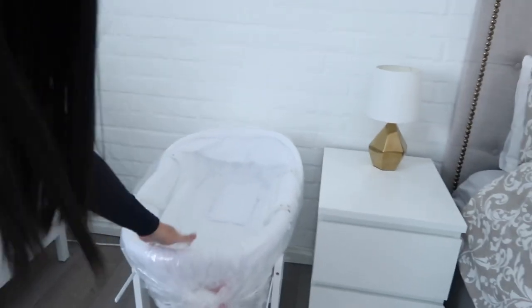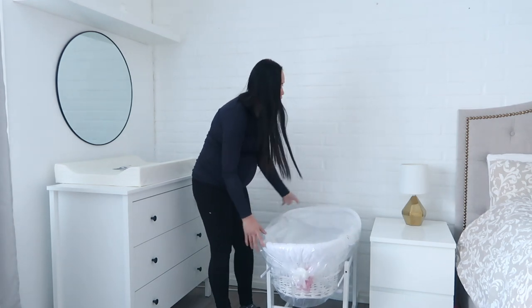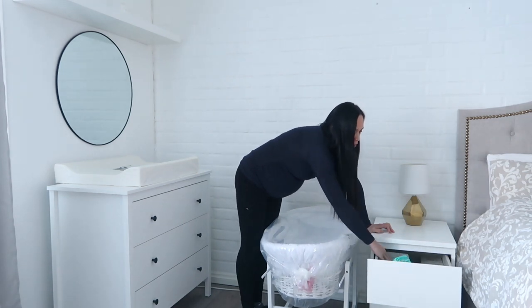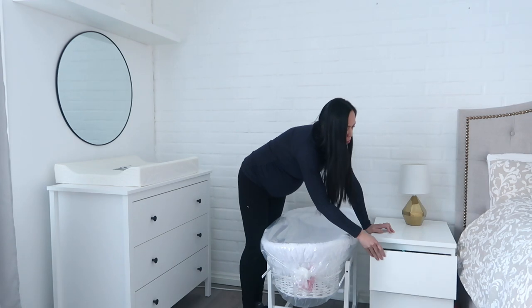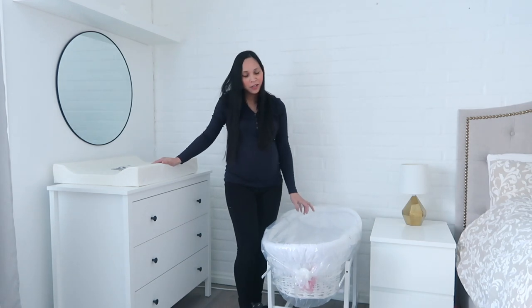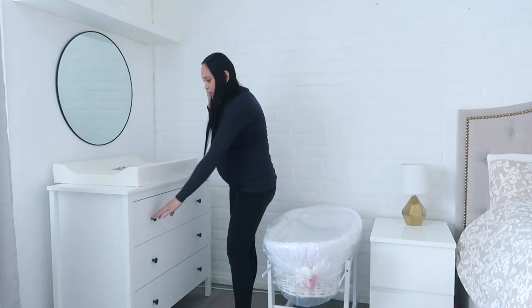I haven't removed the plastic because I don't want it to get dusty, so I will be removing it later when the baby comes. So this is what the bedside nursery looks like for now. I have here the dresser, the Moses basket, and then here is my bedside table where I also put diapers and wipes in case I need to change the baby during the night and I'm too lazy to go over there. So I have the diapers and wipes ready. And then I have everything.